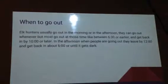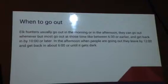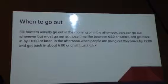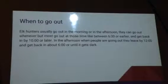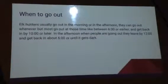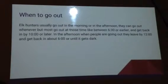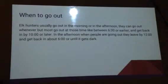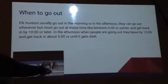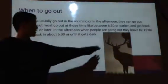So when to go out. Hunters usually go out in the morning or in the afternoon. They can go out whenever, but it's mostly just my family. I know to go out at those times, between 6:30 or earlier, and get back by 10 o'clock or later. In the afternoon, they'll leave by 12 o'clock and get back around 6 or until it gets dark. That's in the morning, when the dew is on the grass, and that's when it's out.